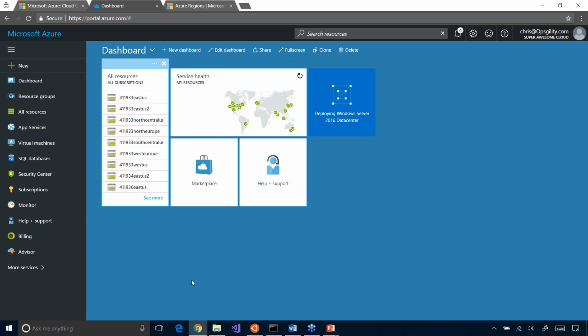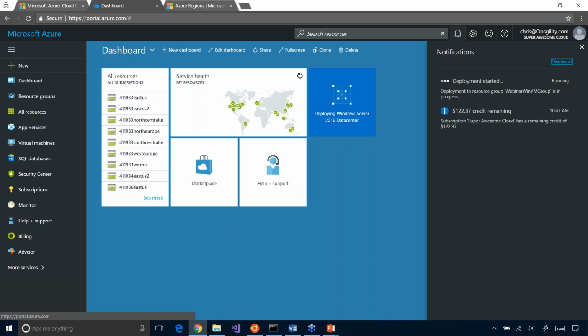Virtual machine creation can take a few minutes. You can track the success of it on this tile on the dashboard. You can see it has that spinner icon showing you that it's still working on provisioning that VM. You will get a toast notification in the upper right when the provisioning has completed, or you can click on the notification icon, the bell icon, to bring up the notifications pane, and we can see the current status says deployment started. That's telling us that the deployment is still working.